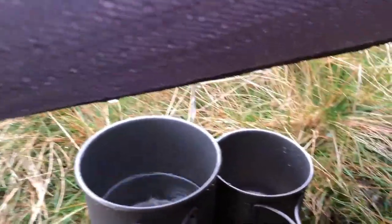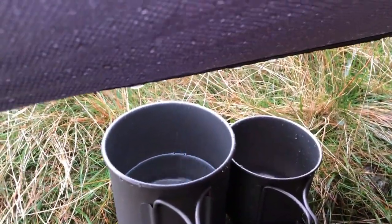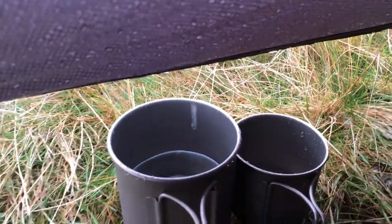This, boys and girls, is how we collect water in a downpour. Well, boys and girls, Dave has just made his dash for the lake to get himself some water for a coffee and his food. I, on the other hand, have collected enough rainwater for a coffee and a pot noodle.